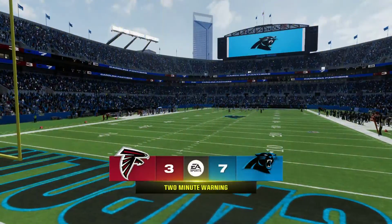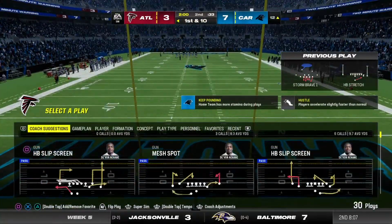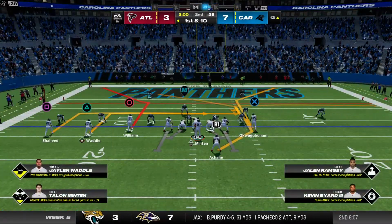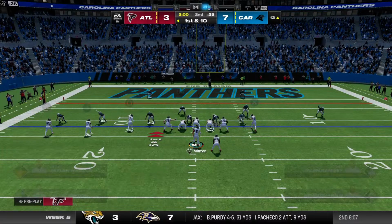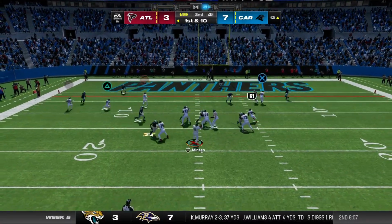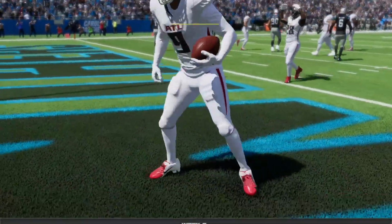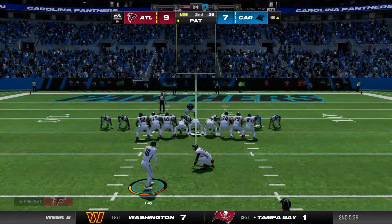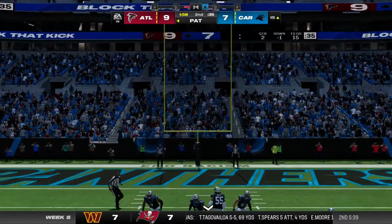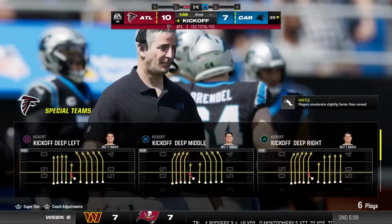Two minutes to play in this first half. 7-3, our score. From down at the 12, it's 1st and 10. Now back to throw. Touchdown, Falcons! Jamison Williams. A 12-yard touchdown grab. And the Falcons have retaken the lead. Extra point by Gay is up and good. And the lead is now 10-7.